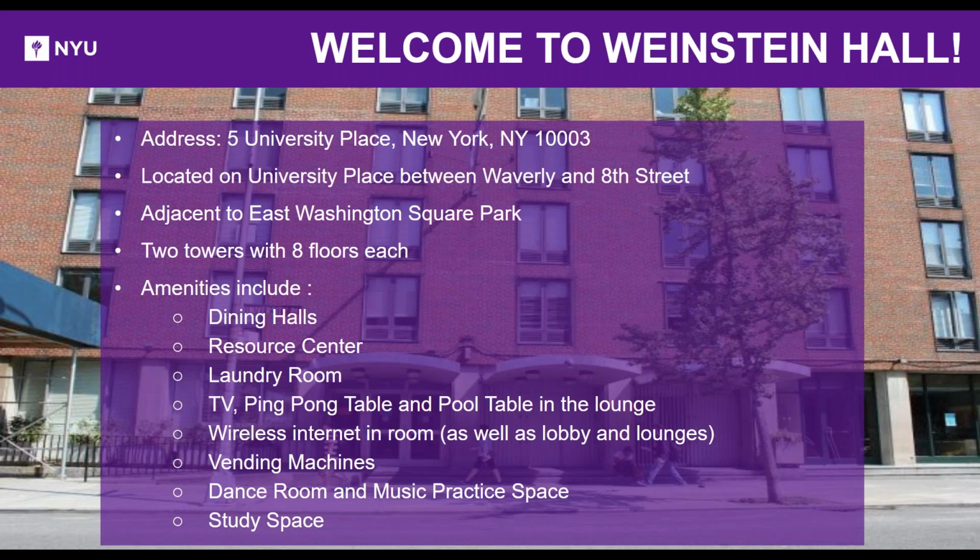Amenities at Weinstein include dining halls, a resource center, laundry room, TV, ping pong table, and pool table in the lounge. As we mentioned previously, wireless internet access, as well as a water filler station and vending machines. We also have a dance room and music practice space that can be utilized by residents.